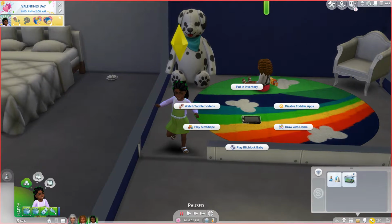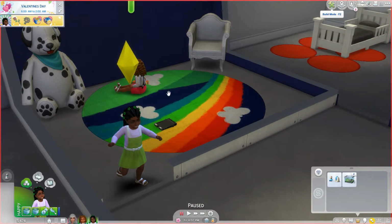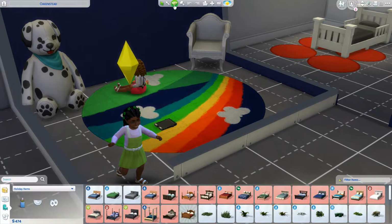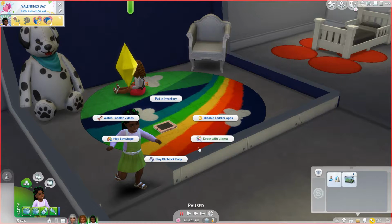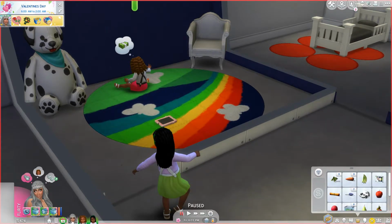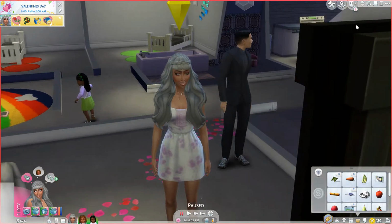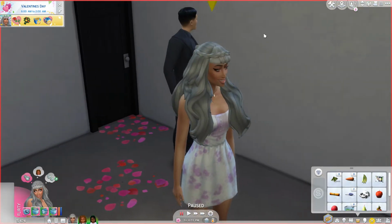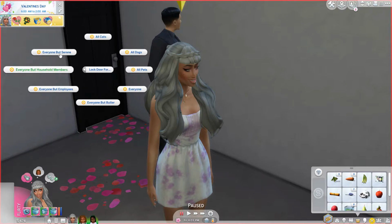I should have did a pink one. I wanted like a neutral color. You know what? I'm gonna make it pink because they're little girls. So I'm gonna have her. She needs to work on her movement so she can get around faster. So what I want to do with Victor, I want to lock this door, everyone but Serene.